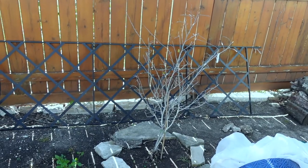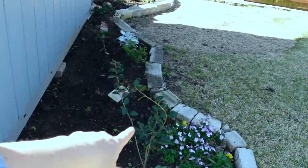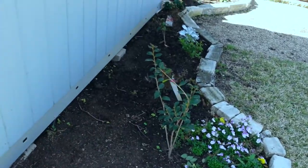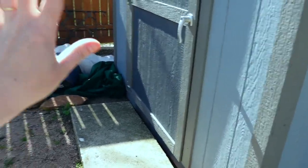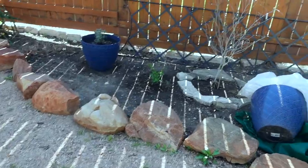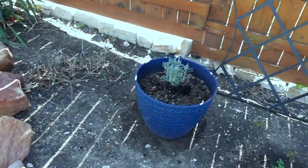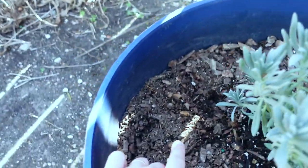I did move this tree. It used to be right over here where this camellia was, but it was too shaded over there, so I moved it over there. Again, sorry about the mess. I just shoved it over there before my travels and didn't have time to put it away, really. This is that pot that you can tell squirrels have been digging all in here.